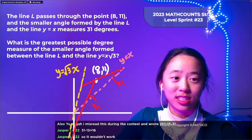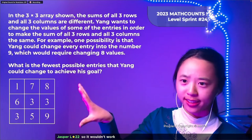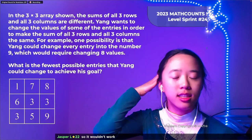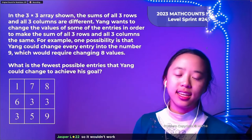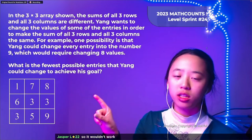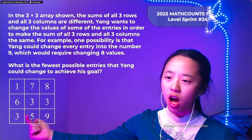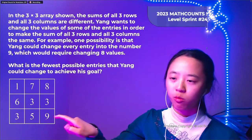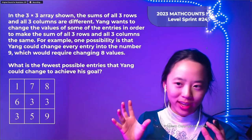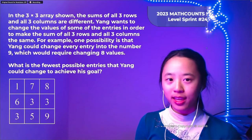All right, our next question is question 24, with this wonky kind of grid thing going on. The question is asking us, if we have this grid of numbers, Yang wants to change some of these numbers so that the sum of the columns and the sum of the rows are all equal to the same thing. So it's kind of like a magic square, except less magic because the diagonals don't have to be equal as well.